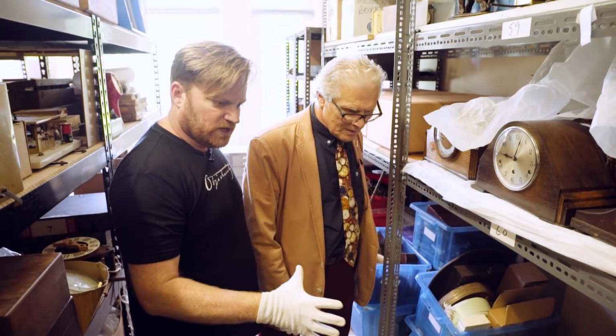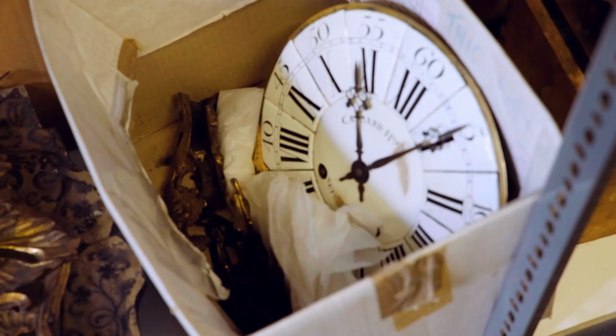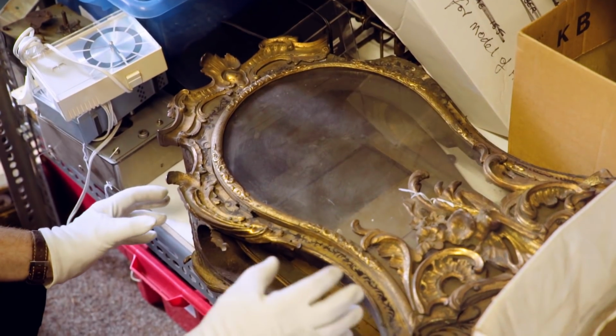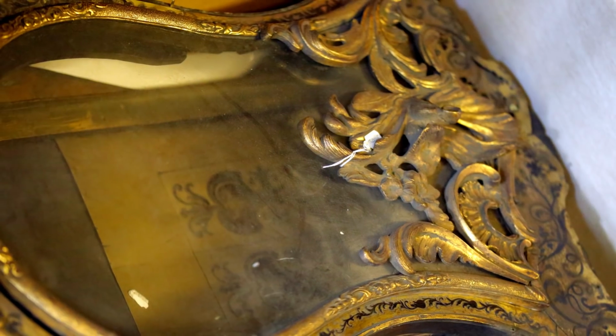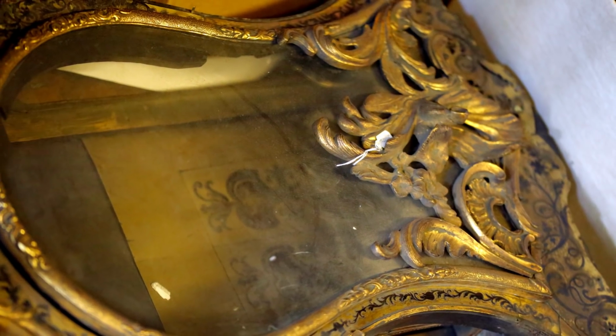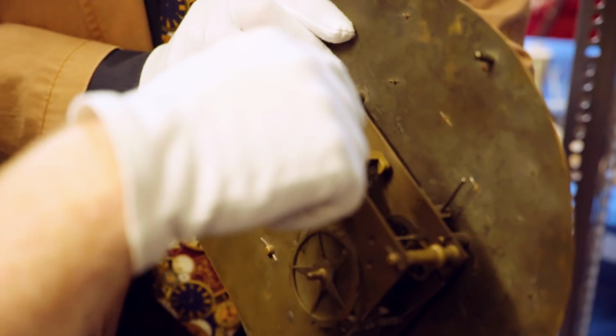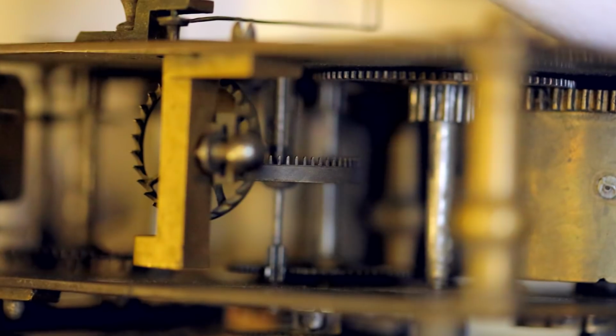Okay, Alan, what's going on here? You've got a bit of a conservation project. Oh, a long-term conservation programme. This is a Louis XVI clock. This is the case here, very badly damaged, but it is complete. We have all the parts in different boxes here. Okay. It's all there. Where's the mechanism? It's inside this box here. Oh, right. So here's the mechanism, which is very typical French of that period.